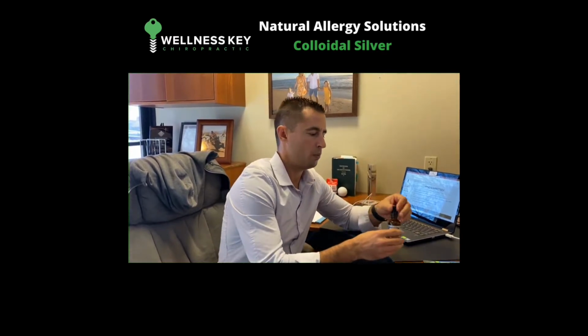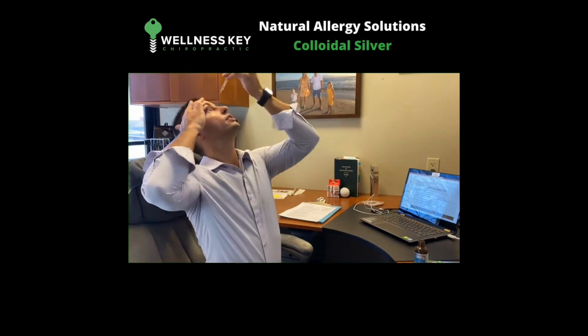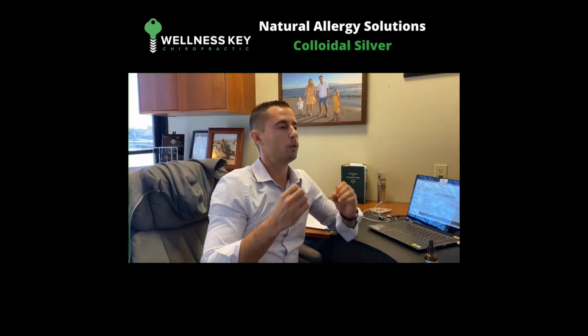And so simply put, I would just take this colloidal silver. This is a Sovereign Silver brand. I'm sure there's multiple brands out there, but this is the one I've seen used the most. And I literally would just take a drop of this and place it into my eye and blink a few times. It really relieves some of the irritation of my eye.